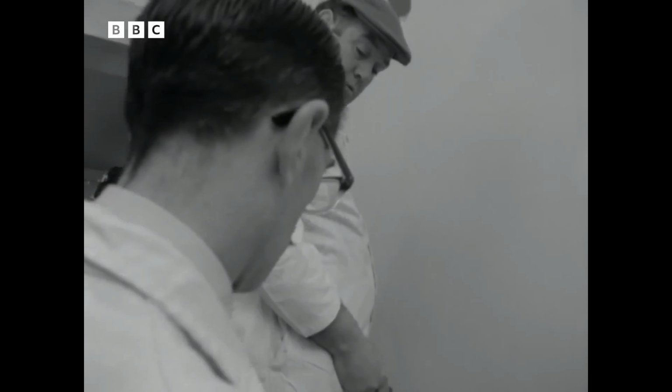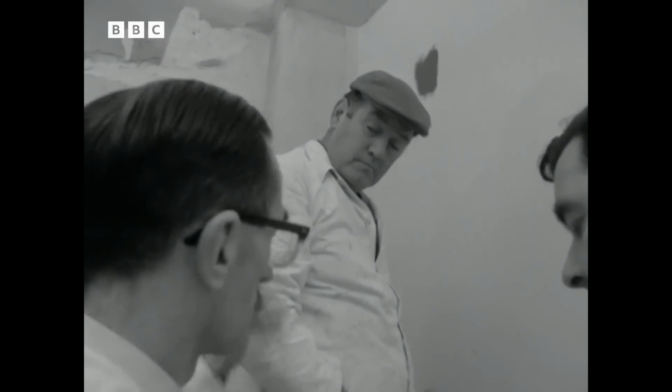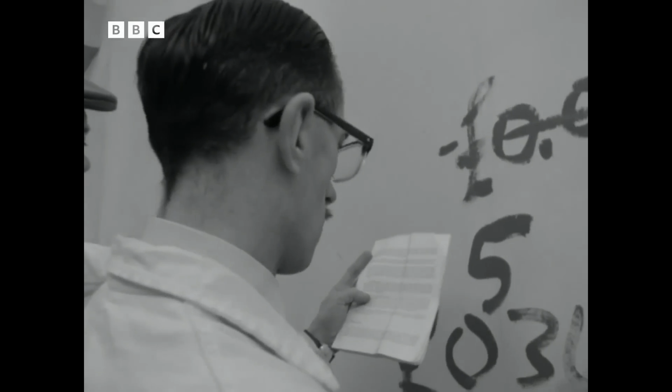This is a pamphlet I received this morning, and it tells you how to convert your wages, when decimal currency comes in. And it's got 0, 3, 4.